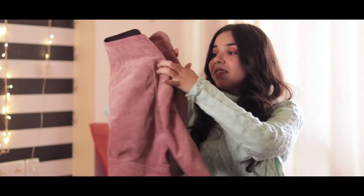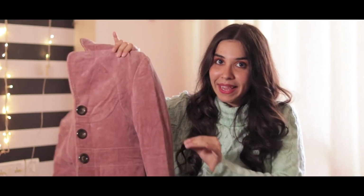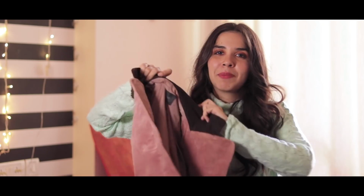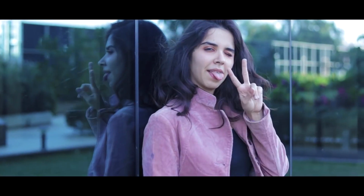Final clothing item is this corduroy pastel pink jacket. Like everything trendy in one jacket, and also it is kind of my size. 200 rupees, I had to get it.